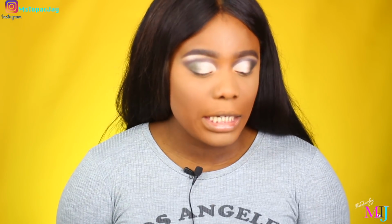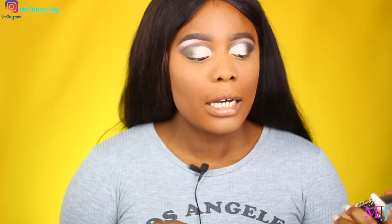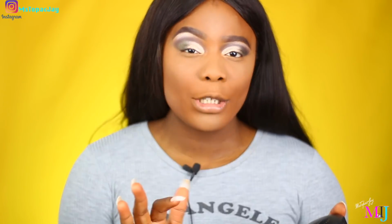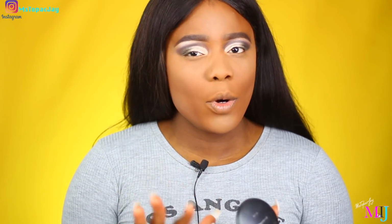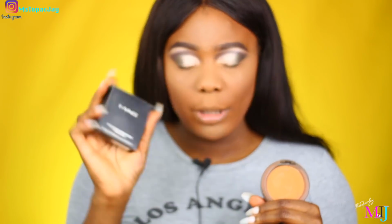All right, so next powder, which to me is a surprise, but I'm not really surprised that I've been neglecting it, is the MAC Studio Fix powder. And I say I'm not really surprised I've been neglecting it, mainly because I bought the L'Oreal Super Blendable powder in the shade N9, and I've been using that more than the MAC Studio Fix. And I noticed that the reason why I've been using that more is because I kind of see a similarity between both powders.